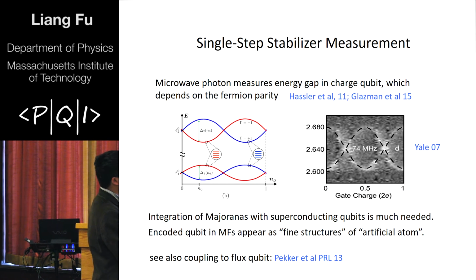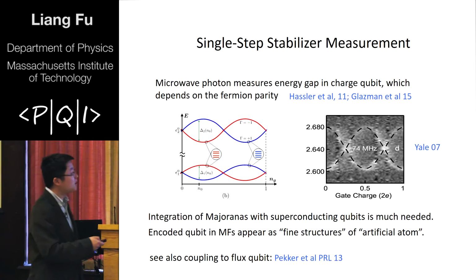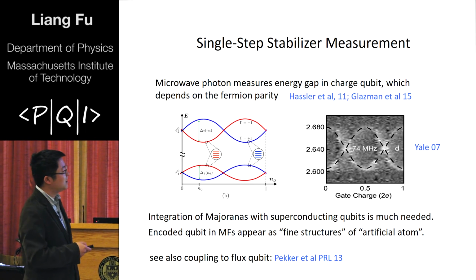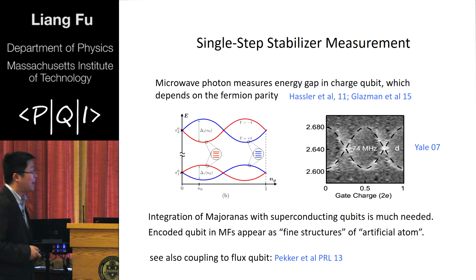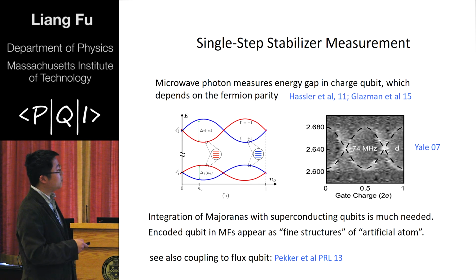And one can also measure the occupation of the Majorana fermions using microwave photons. This was proposed by Charles Marcus's group and by Leonid Glazman at Yale. And in a conventional superconducting qubit, the energy levels of the qubit basically correspond to states with different charge or different flux.